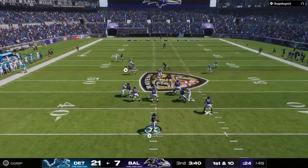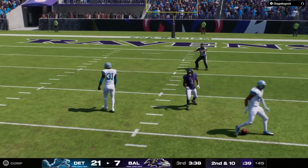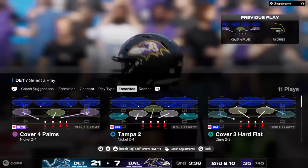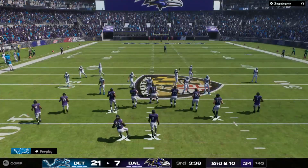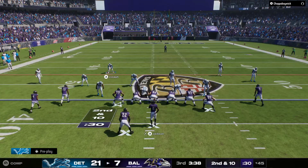Off the play fake. Jackson going up top and looking for Flowers. He's just unable to secure the catch through the contact, and really nice job timing that hit up by the defense. And at this point, all you can do is get up, get back in the huddle, and hope your quarterback gives you another shot.